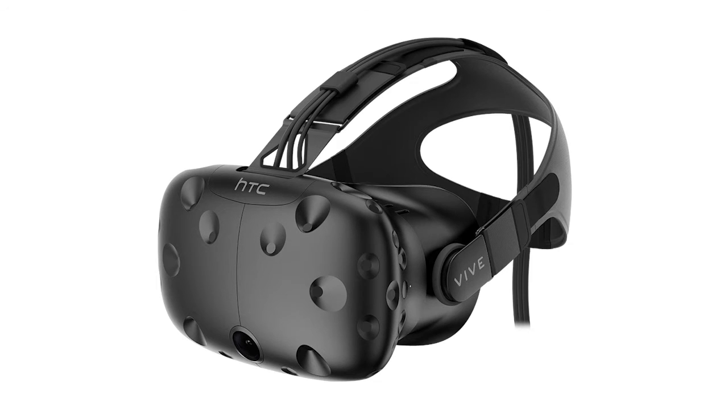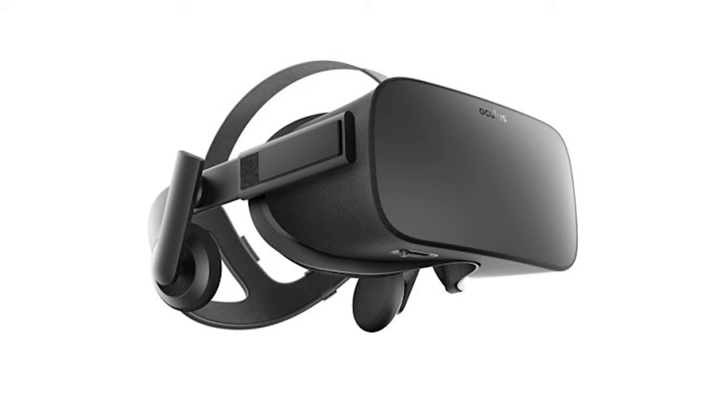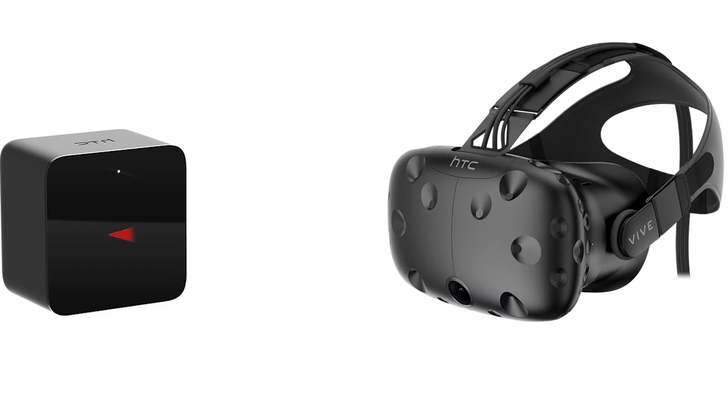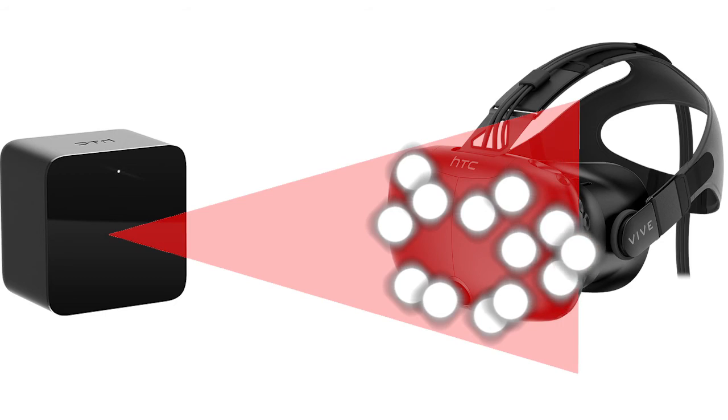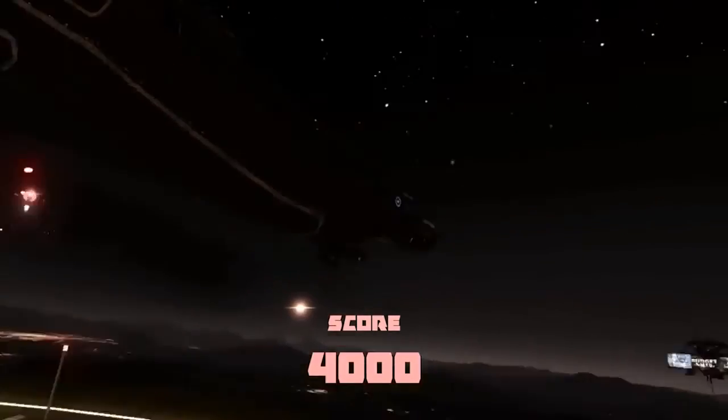Some headsets have the sensors on the headset, while some have the blasters on the headset, but the principle is the same. The blasters send a signal out that the receivers receive. There are multiple receivers, and by calculating the difference between the time each sensor gets hit, you are able to track where the headset is in 3D space. This is of course not exclusive to tracking headsets, and this is also the way we track things like controllers.